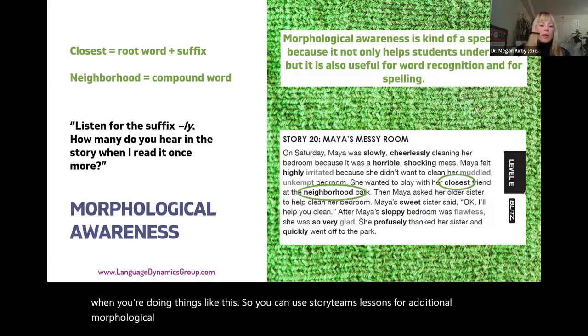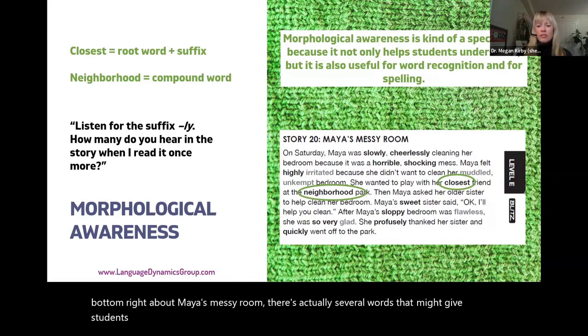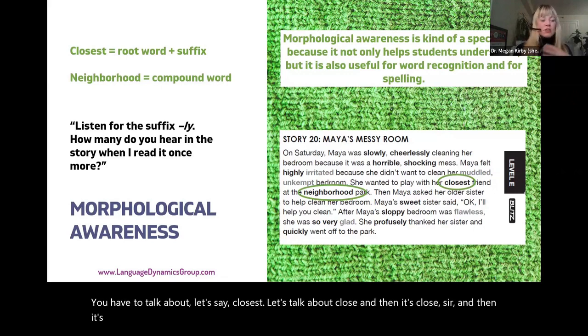In this one story or passage, like right here on the bottom right, about Maya's messy room, there's actually several words that might give students who have language difficulties some challenge because they're morphologically complex, right? Neighborhood, you have to talk about that. The compound words, you have to talk about, let's say, closest. Let's talk about close, and then it's closer, and then it's the closest, right? And you can talk about the different suffixes and meanings.